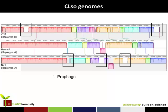First is the prophage. So these come up as white boxes. There are 2 in ZC1. What you can see is that in these locations, in both of the haplotype As, the prophage aren't there. So the prophage are in different locations in the genome. As I said, we haven't been able to work those out for Henne A. And then for NZ1, we have 3 prophage, again in different regions of the genome.